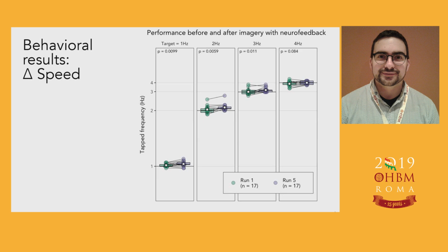I'll start by showing you the behavioral results. This graph shows the change in speed from that first run of actual tapping to the last run of actual tapping. First run in green, last run in purple. For our 17 subjects, the trend at every frequency is that people start tapping faster at the end of the task. So speed isn't necessarily a good thing. It's not necessarily bringing you closer to target.